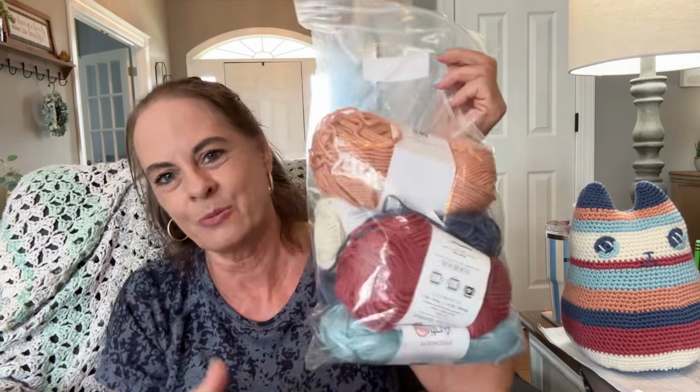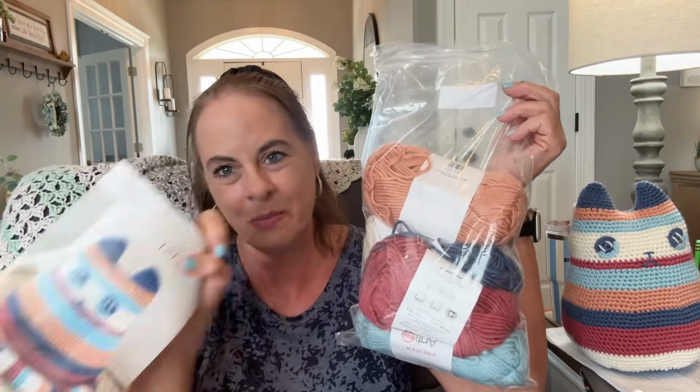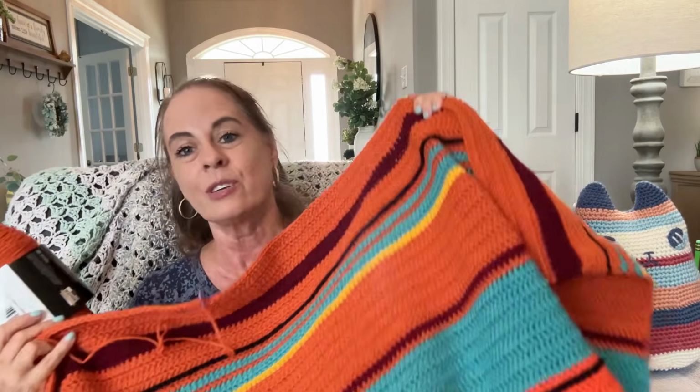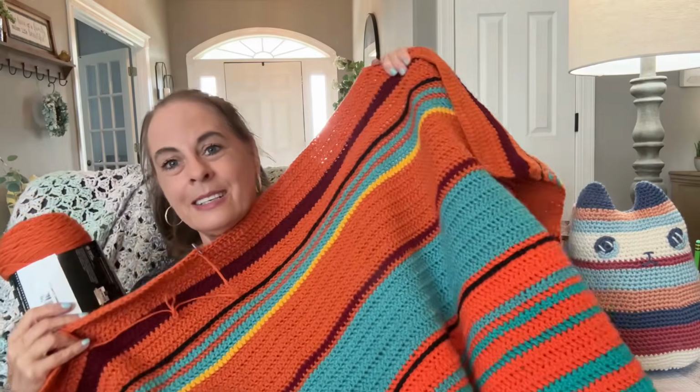So the kit comes with the glossy instruction book and all the yarn that you need. The other thing is I'm still working on the temperature blanket. I showed that in my last video, but here it is.